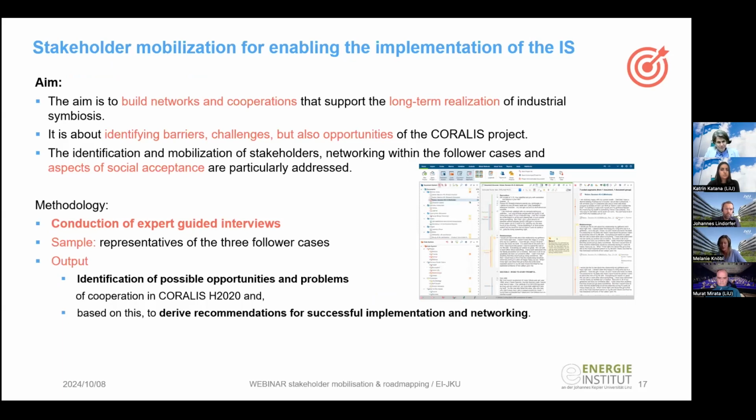To this end, we conducted expert interviews in the CORALIS project. These were selected for all the 3 follower cases and came from diverse areas of the cases, such as the affected industries and the accompanying research partners. The stakeholders there provided valuable insights into where the biggest problems and challenges lay, and from which we were able to derive our first recommendations for action.